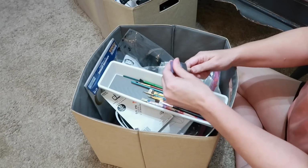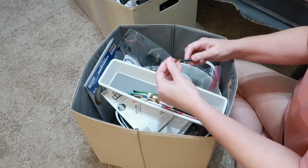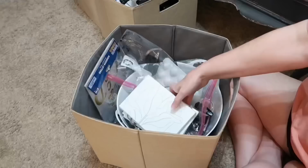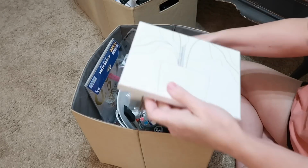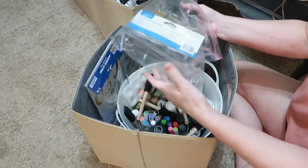Okay, so now it is in the evening time. I am sitting down to go through all of these bins that were on that top shelf that hold different things for me, like paint. One holds office supplies. One holds a lot of Cricut materials for my Cricut machine. So I don't really go through those because I'm keeping everything in there and it's pretty organized.